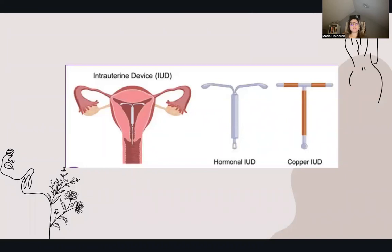Unfortunately, since the device is manually placed into the female body, there is no guarantee that it will be placed correctly and that the woman will not feel harm. There's actually been women that have said that getting the IUD is the most excruciating pain that they have ever felt.